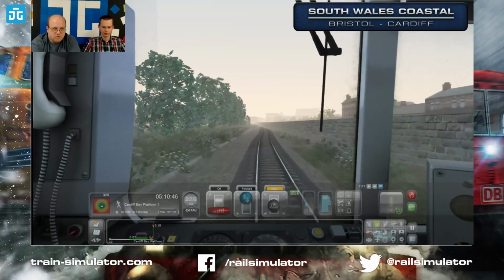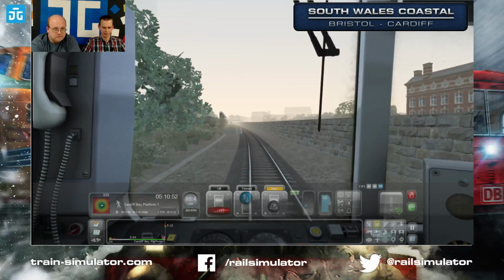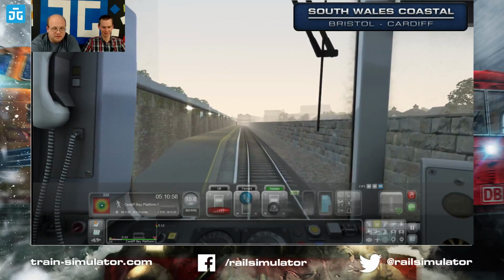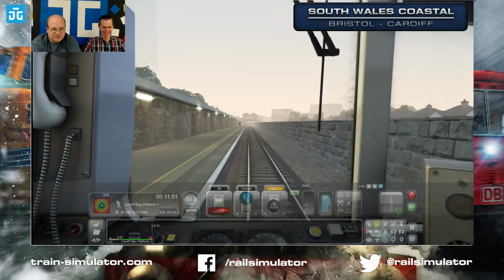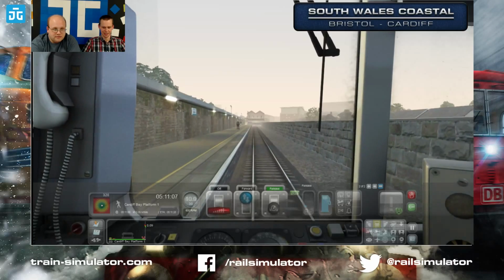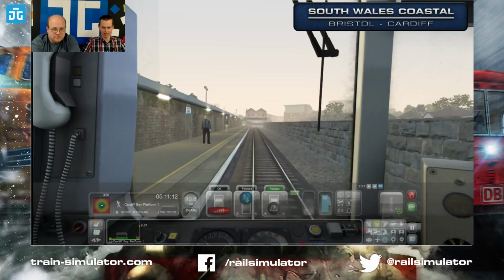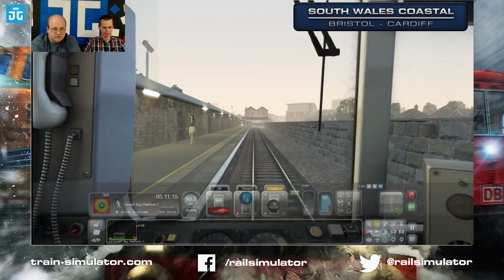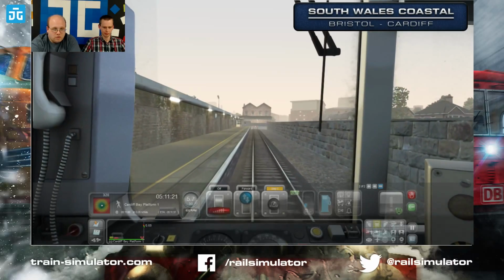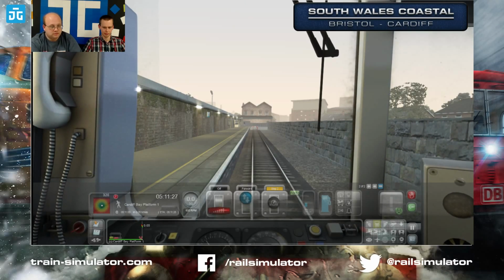This isn't the station to Nebworth, given there's buffers at the other end. That's how they prevent the Nebworth. Exactly. It's got a Nebworth prevention device at the other end of the platform. This is Cardiff Bay. I'm going to make everyone walk. I'm just going to stop here. Open the doors. Let's have another look outside.